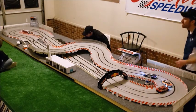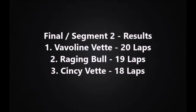So the Valvoline Vet will take the win, finishing with 20 laps and a quick time of 3:3.07, which is the new fast time of the Proxy. Raging Bull finishing in 2nd with 19 laps and a quick time of 3:4.57. Cincy Vet finishing in 3rd with 18 laps and a quick time of 3:4.85.